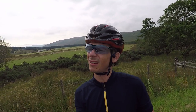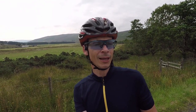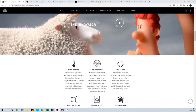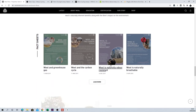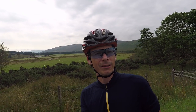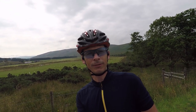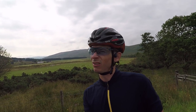Smelliness. Next criteria, smell, which I'm not sure that smell is necessarily a criteria. Do merino wool jerseys get more smelly than Lycra ones? This is one of these characteristics of merino wool that the merino wool lobbying industry will tell you is a major plus point. The idea being that merino wool has certain properties that means it doesn't get smelly through repeated wear. And to be fair, they may well have a point. I've been wearing this jersey, admittedly not today, but on other occasions over the course of a couple of days, purely for the purposes of scientific research, and it really doesn't honk the next day.